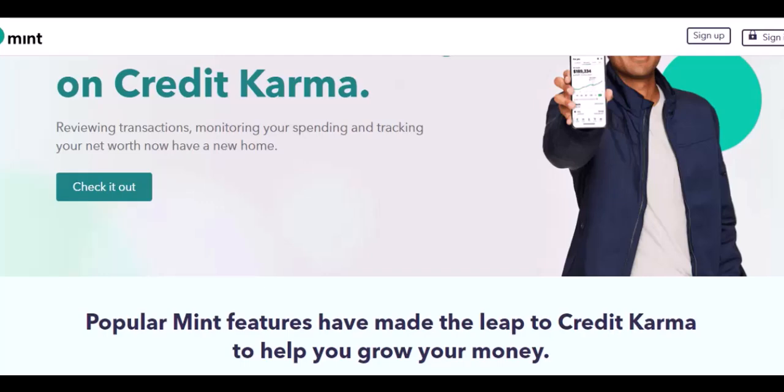Budgeting made simple, from chaos to calm. Alright, with your accounts connected, Mint works its magic. It automatically categorizes your transactions, groceries, bills, entertainment, giving you a clear picture of where your money goes. No more digging through receipts or late-night spreadsheet battles. Mint does the organizing for you.